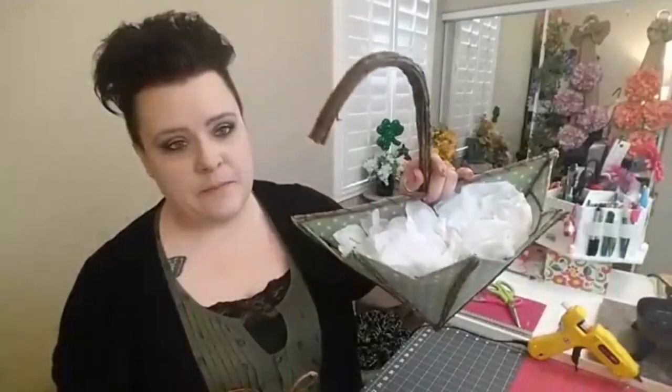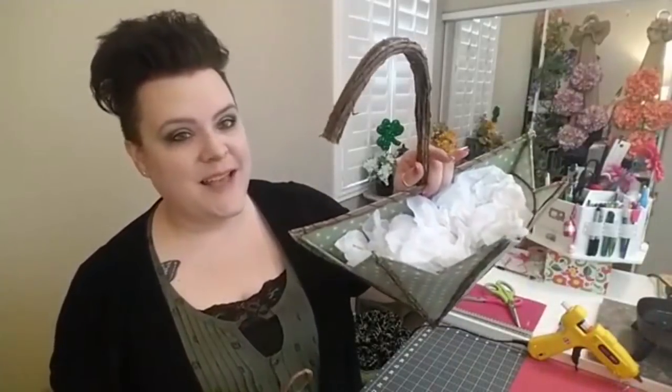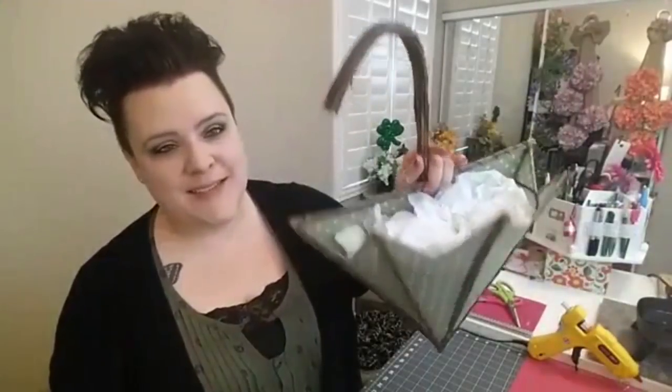So what I like to do is double it up so it's a little bit stronger. Now this isn't going to be a heavy piece by any means because I've already stuffed it with grocery sacks or Hobby Lobby sacks at the bottom and then tissue paper on the top. And I'll pull some of that out so you guys can see what I did. All I did literally was just stuff it because we're not going to fill the whole thing with styrofoam. That would be a waste of your styrofoam. You don't want to do that.